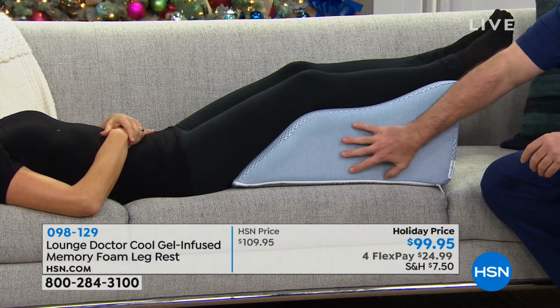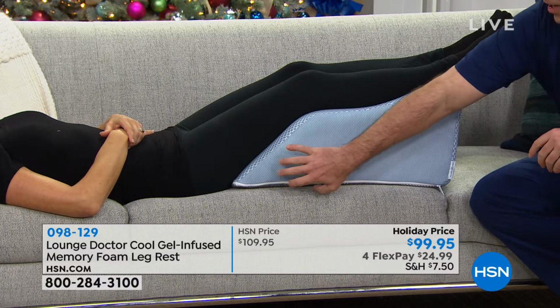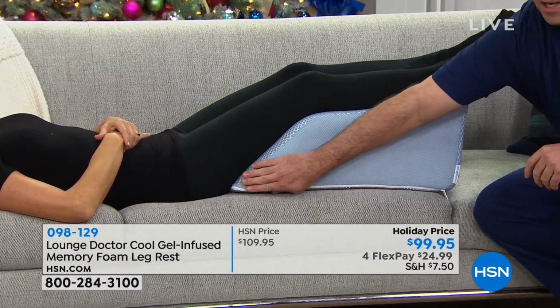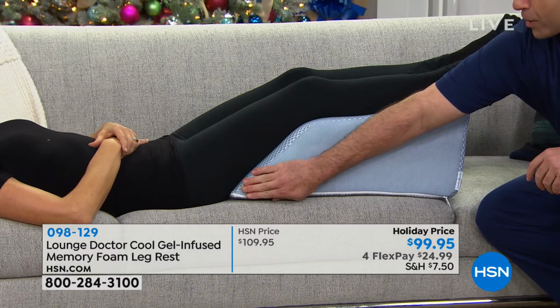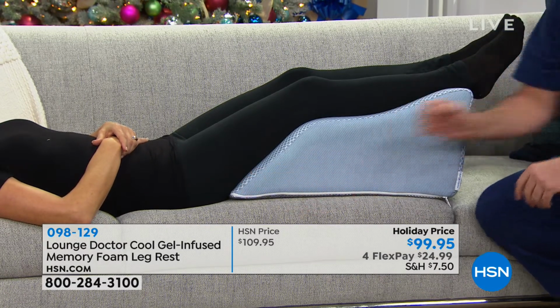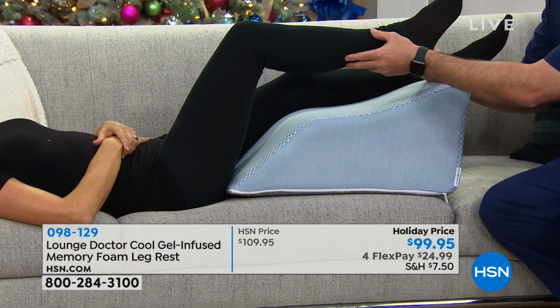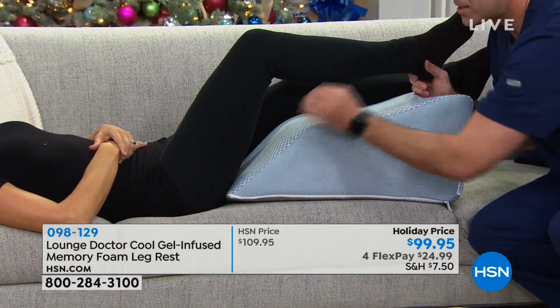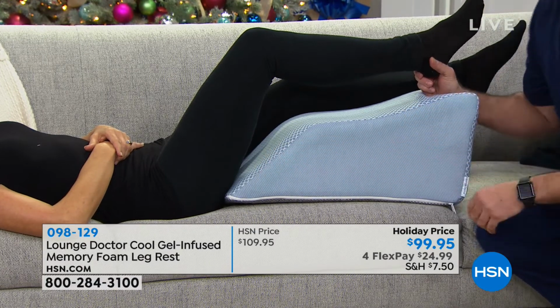Now, the science behind this and why this is patented, we have 3 very specific angles. We have a 40-degree angle. Donna's thigh is flexed 40 degrees. Right. So what does that mean? It means that if we do a little bit less or more than that, it's actually gonna kink that femoral artery there and that vein. It's not going to allow gravity to do its job.